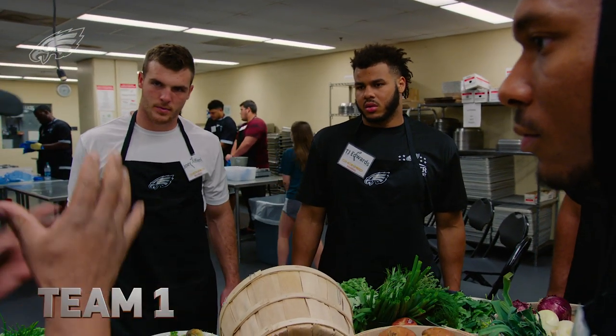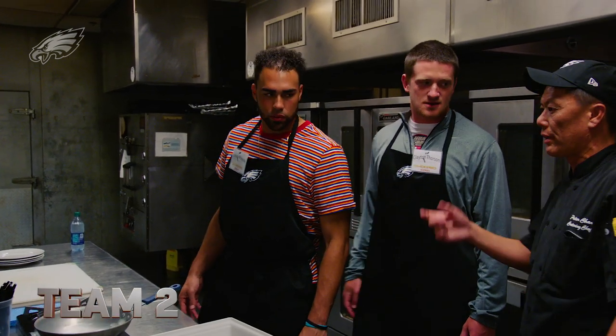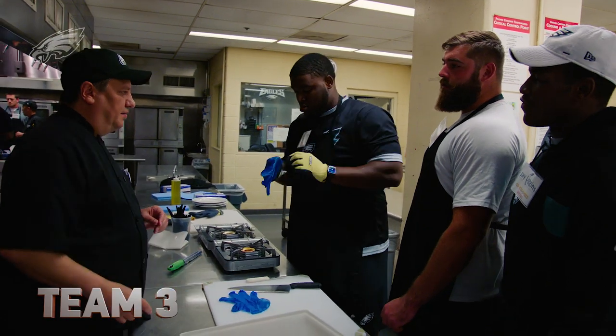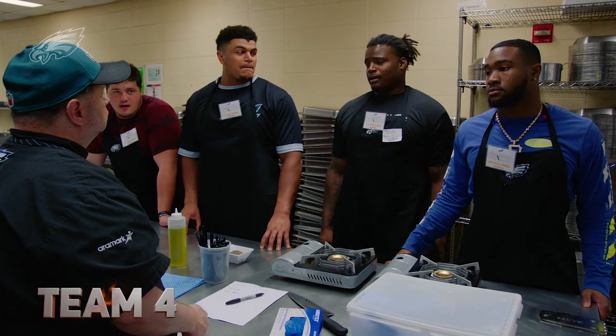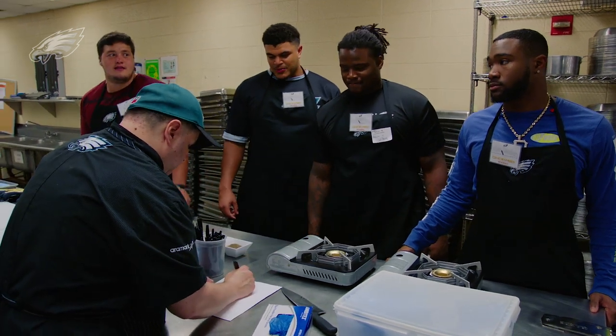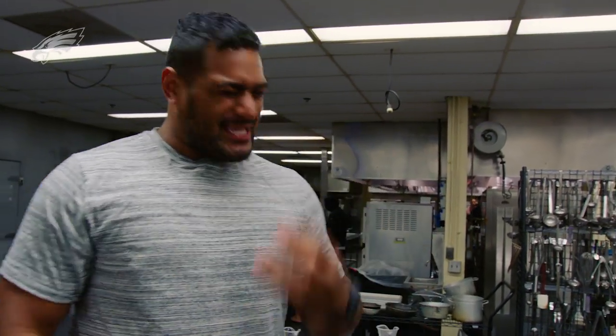These rookies are broken down into 4 teams of 4. Each team is paired with an Aramark chef who will assist them with planning, preparing, and plating their dish, all in under 45 minutes. Just looking out for the technique. And, you know, just something different, trying to see what kind of ethnicity they're going to put into the food. I just want to see what flavors they're going to bring to the plate. It'll challenge my palate.